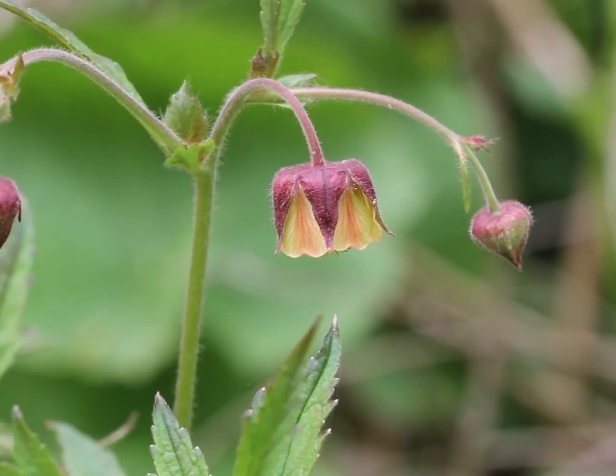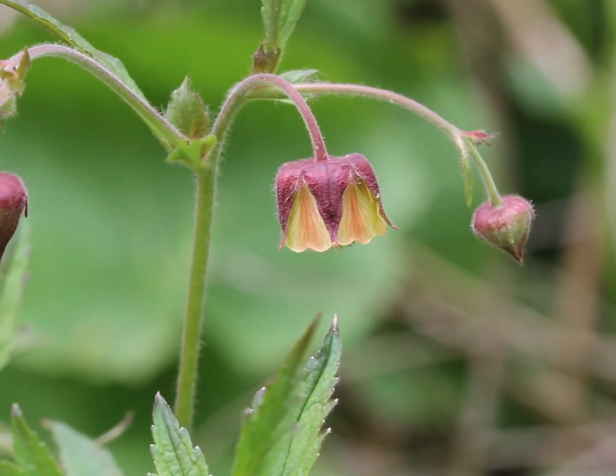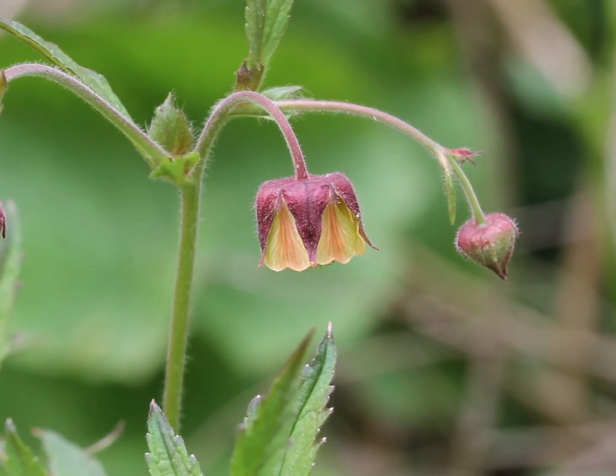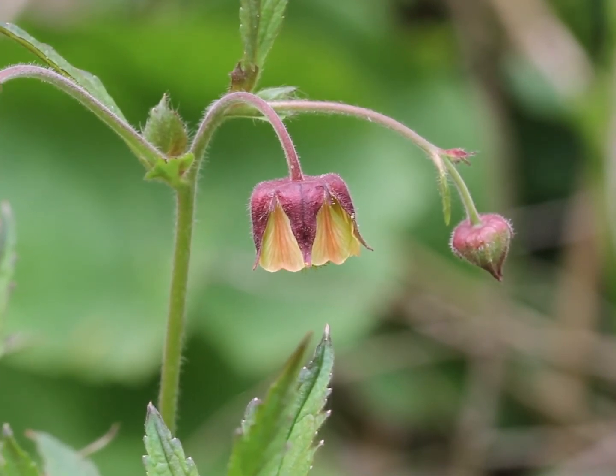This is purple avens. The flowers are nodding, yellow, suffused, and veined with purple. They have 5 petals which are inverted heart-shaped. Purple avens is found in wet meadows, bogs, and seeps.